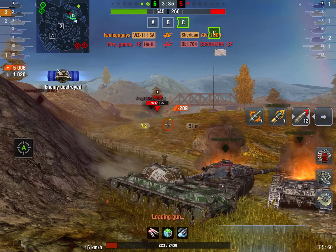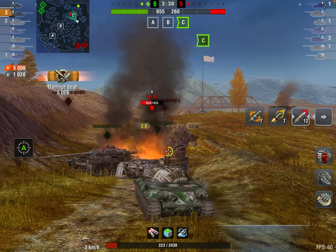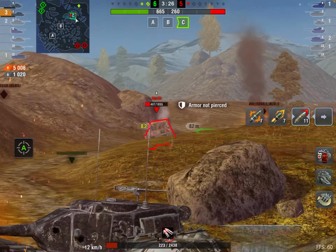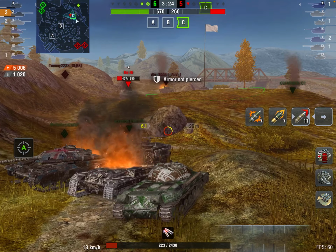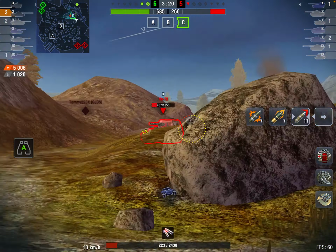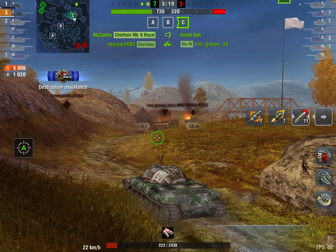We're going to get up on the hill, we're going to shoot the Sheridan, take him out. We're now up to 5k damage, and we just have this Ho-Ri left. So the Ho-Ri gets hit, and we're going to drive up there, and unfortunately that shot does not go in. I'm not sure how that shot didn't go in. It was aimed in there, but it just bounced. Very unfortunate. And then the Sheridan is going to finish him off.